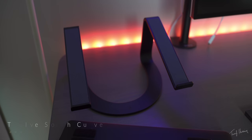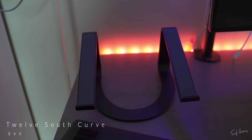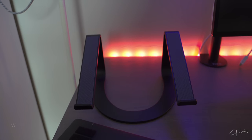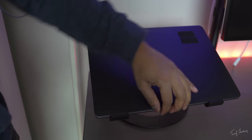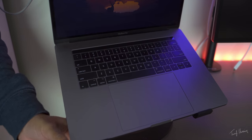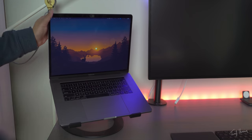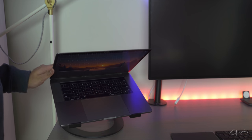Now, before we move on to the next category, the stand that I'm using for my MacBook Pro is called the 12 South Curve for MacBook, and the stand pretty much gives me exactly what I need. I just want something that's matte black, sleek and modern looking, and allows me to open the MacBook with one hand, and it kind of just stays there at an angle so that I can also use the screen when it's open, and that way I have multiple screens to look at. The only downside with the stand is that you can't really angle the actual stand or adjust the height of it or anything like that. All you can do is basically play with the screen.